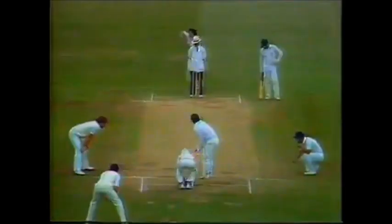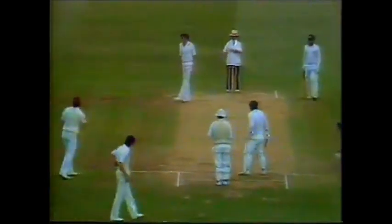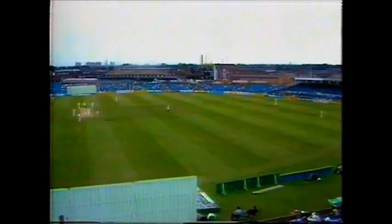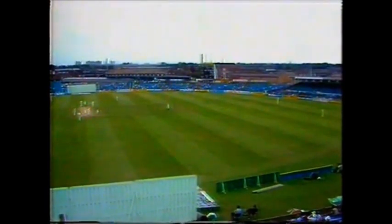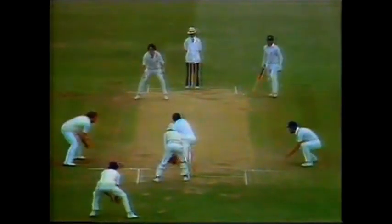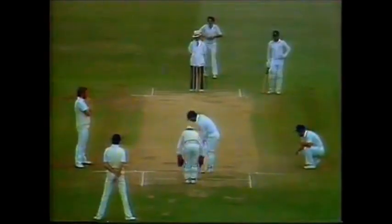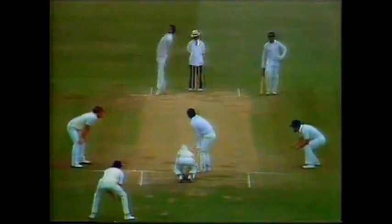Marsh eyeing that leg side boundary where Embry has posted two deep square legs, only 25 yards apart. Finer of the two is David Gower, and Paul Allett square. Brearley himself at mid on there, the three leg side fielders. Tavery takes the slip position now for England on his return to the side. Both of them at Silly Point and Gatting crouching at short.